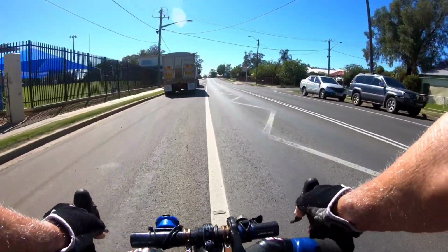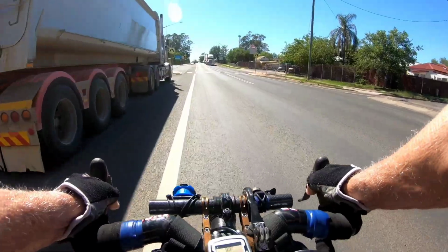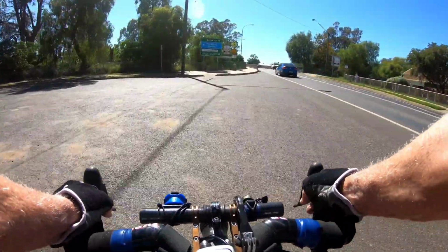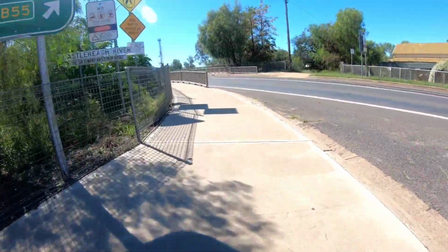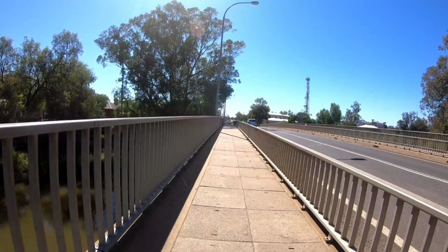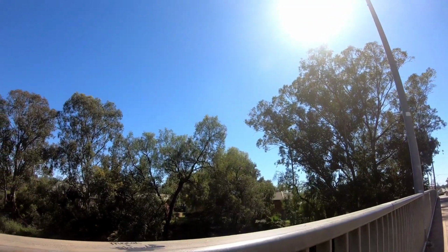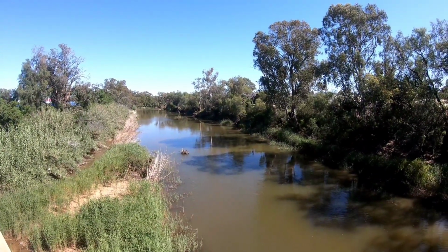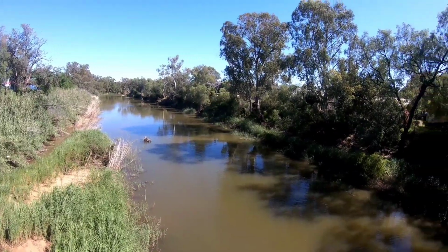Out to cross the Castlereagh River, might take the footpath here for a minute. And there, friends, is the Castlereagh River. One of the main waterways out around this way. At the moment, full of water.